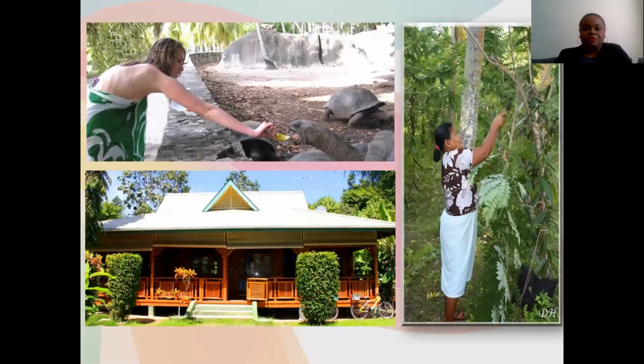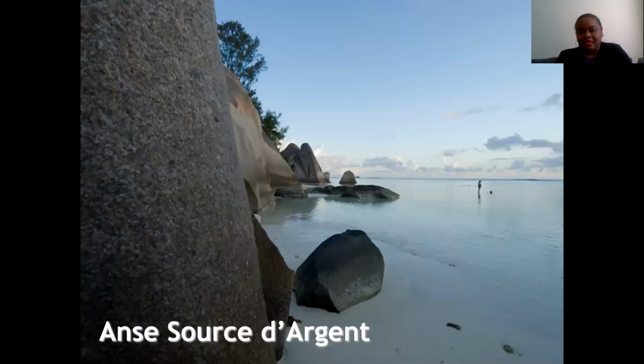So one of the spots on La Digue is the Union Estate, which is a private property. You pay 115 Seychelles rupees to get in. And there you will be able to see the old copra factory, the old cemetery. You'll be able to feed the giant land tortoise. You'll see the vanilla plantation. And as you walk, you will come to the end, where you have Anse Source d'Argent, which is voted as the world's most beautiful beach. But it's also known as the beach with the granite boulders as well.